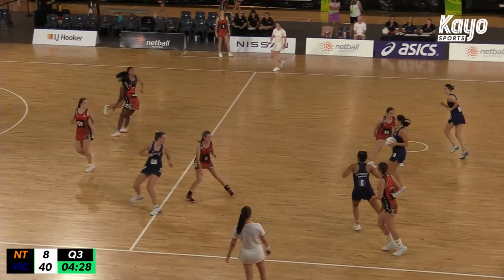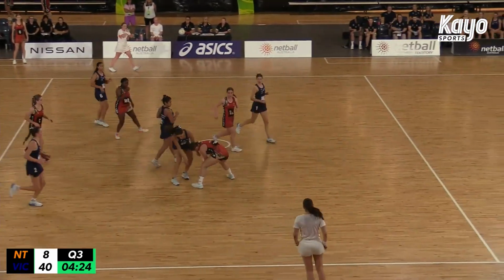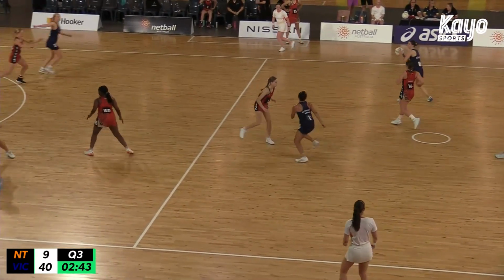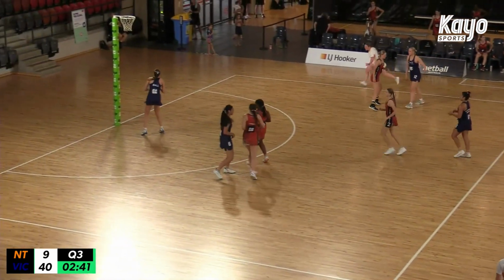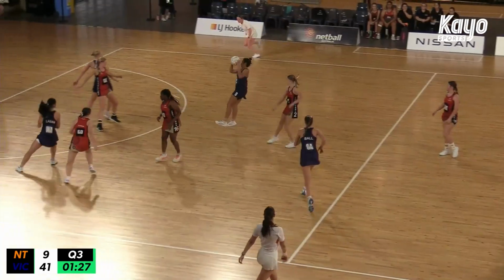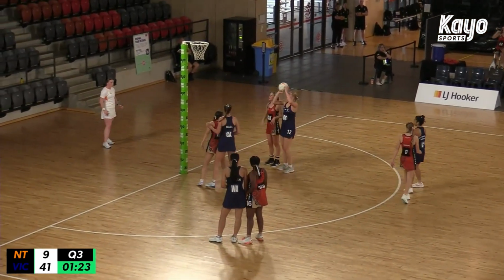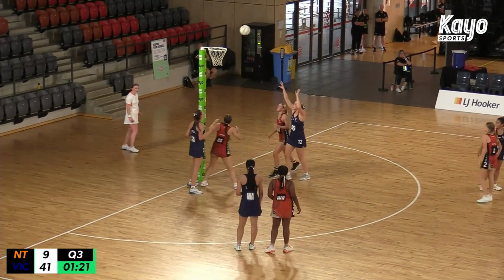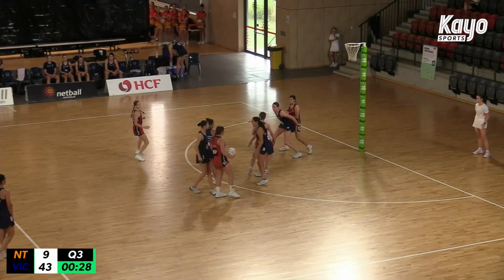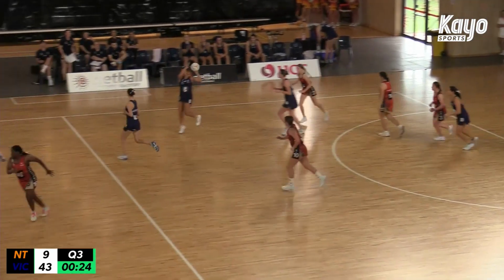Intercepted. O'Brien stolen away. And Molino in the middle. Molino going backward. Been a good tactic from Victoria. They're happy to do that. Great back cut there by Ball. Now Molino. Molino looks for the feed. Gets it. Wilson. Yes. Goal.